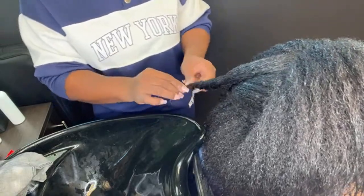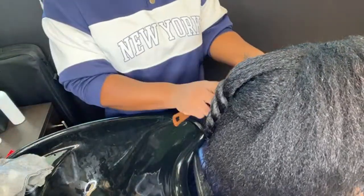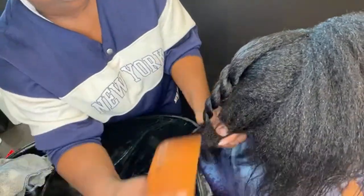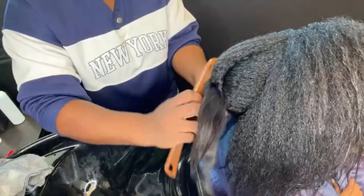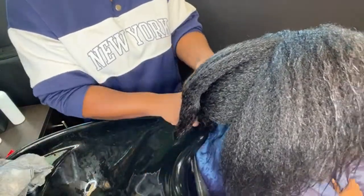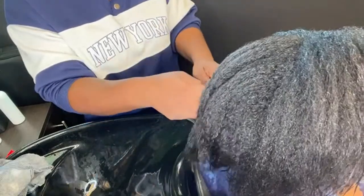I'm just rope twisting the two areas that I know I have typically the most pulling when I'm blow drying, which is the nape and right there at the crown or above the occipital bone. But the front and the side, I'm not gonna mess with. That area is fine. And I want her to kind of air dry a little quicker than normal.